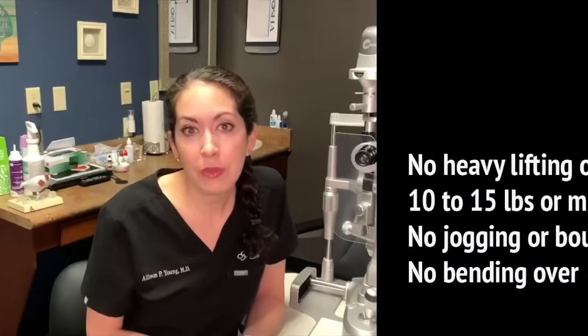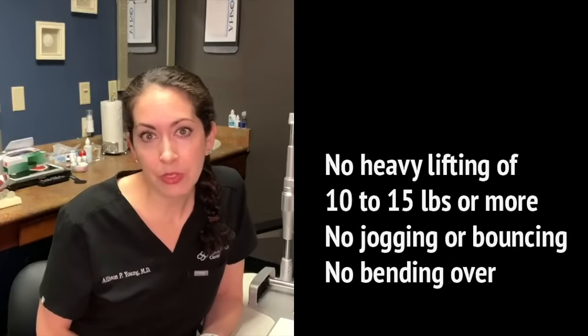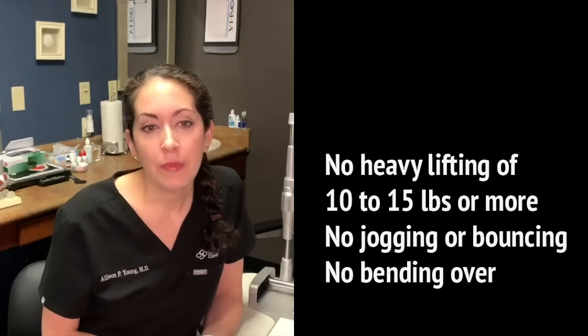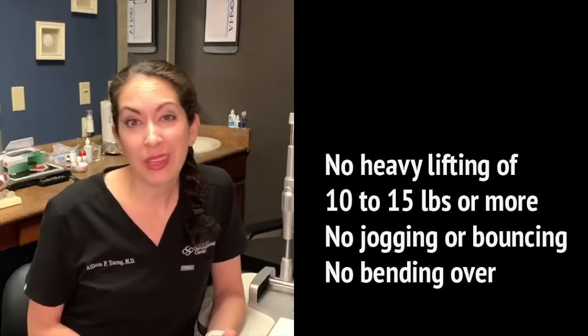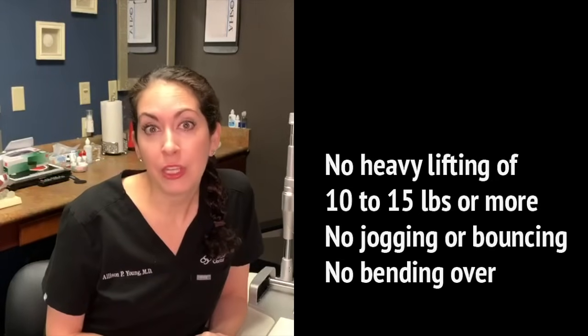So other restrictions, you do want to kind of lay low for the first week after each eye. And a lot of times we'll do one eye this week, and the second eye the following week. So for those people, it's going to be 2 weeks total. Those restrictions include no heavy lifting greater than 10 or 15 pounds. A gallon of milk is really kind of a good estimate. If it feels heavier than a gallon of milk, it's probably too heavy. No jumpy, jarring type activity. So anything where you feel like you're bouncing, like jogging, or even simple things like the elliptical. Those sorts of things you're going to want to hold off for a week after each eye as well.